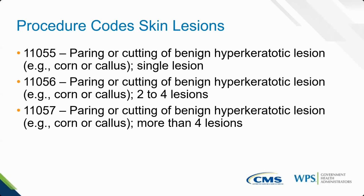As you can see here on your slide, the 11055 is a single lesion. So this then would, of course, be 1 unit of service. The 11056 is 2 to 4 lesions. This is also 1 unit of service. If you have more than 4, you would use the 11057, and this is also just 1 unit of service.